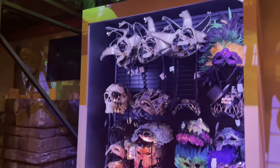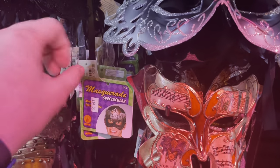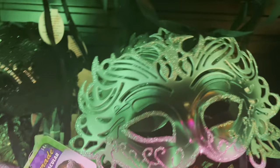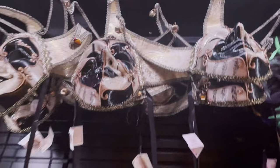Masks, various different types. I'll give you guys some pricing on these. Okay, so this mask right here is $25. Let's see if this one's actually $20. I'm sure these skull masks and these up here are a little bit more expensive. Yeah, these are $45.